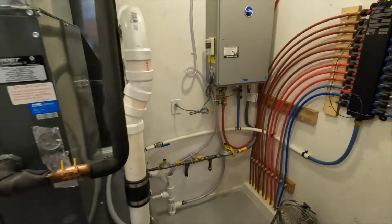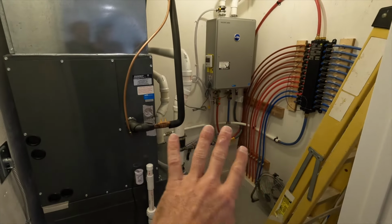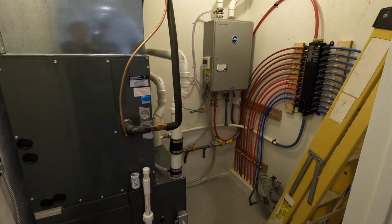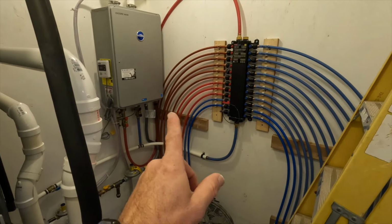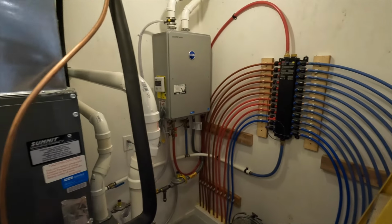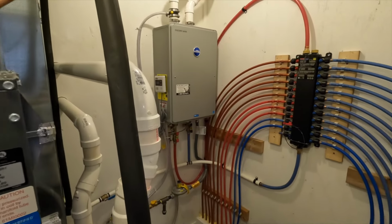One thing you'll notice with my utility rooms is they're big enough that you have plenty of room to get in there and work around everything. We found this to be really efficient. Obviously the upfront cost for the extra water heater and HVAC system costs you up front, but in the long run it does save you money.